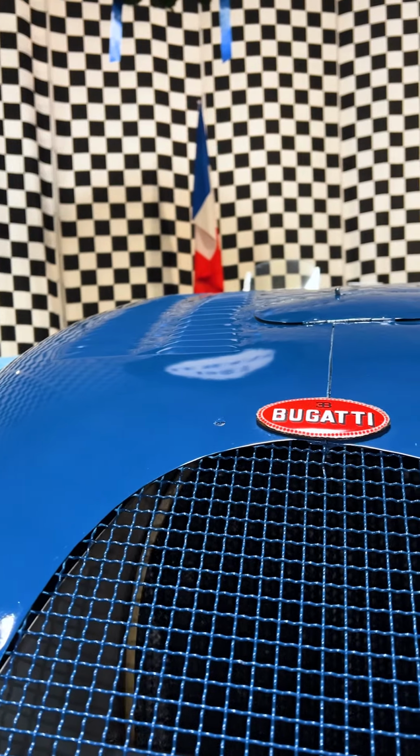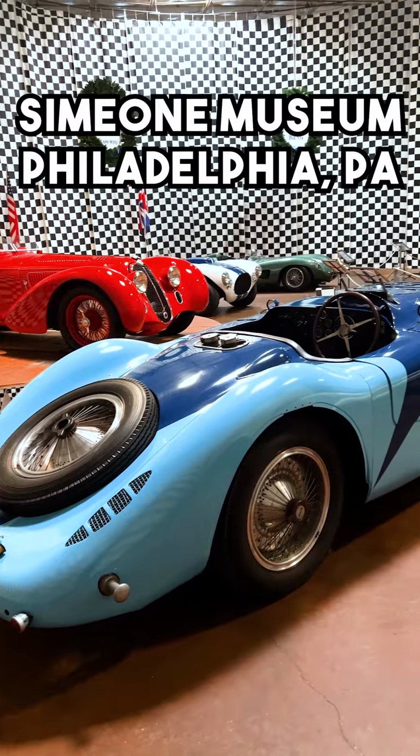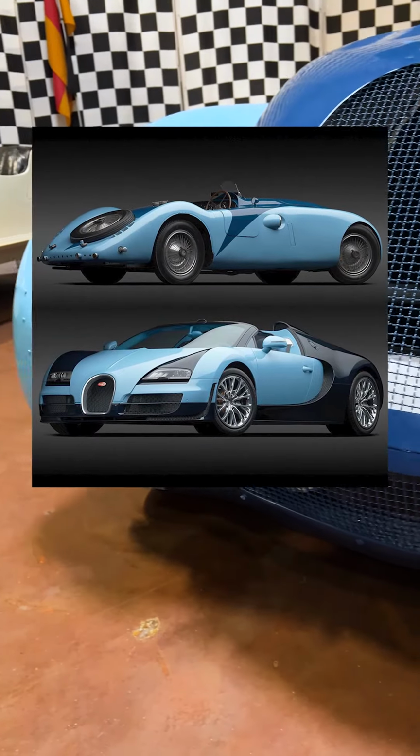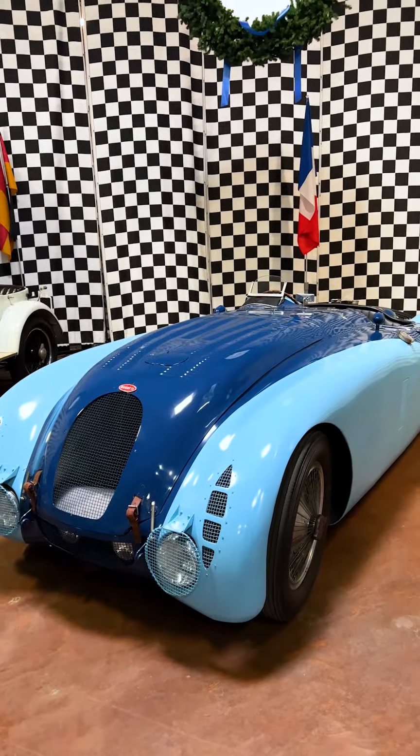It survived World War II by being hidden from the Germans and eventually made its way to the United States, where it now resides at the Simeone Museum in Philadelphia, where it's on permanent public display. Bugatti has even honored this car with special edition Veyron models, and it is without a doubt one of the greatest cars in automotive history.